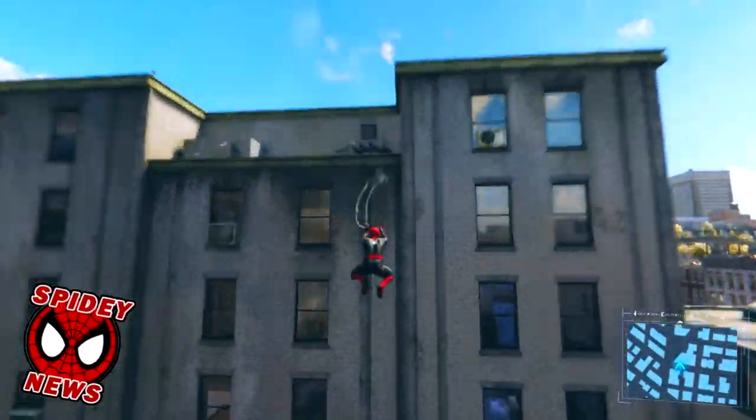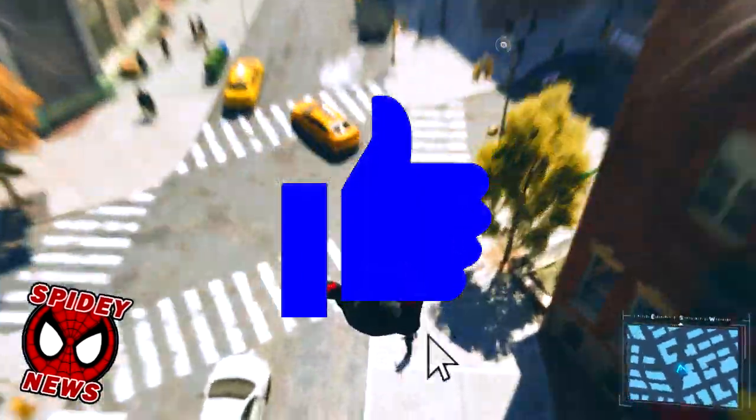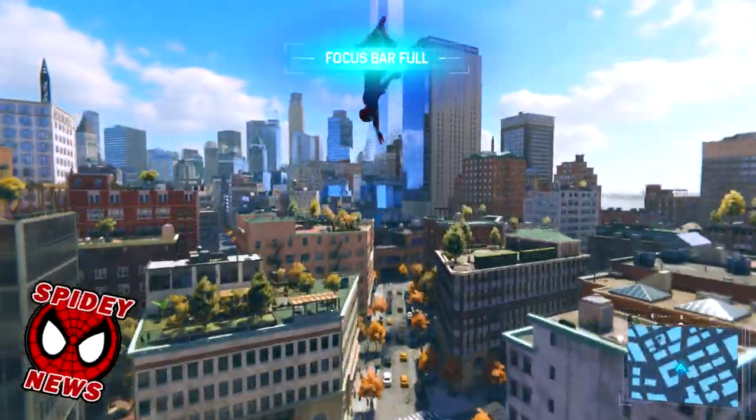With that being said, I want to know what you guys think in the comments below. That is my analysis. That is my breakdown of these images. Tell me what you guys think in the comments below of these images. I want to know your thoughts.